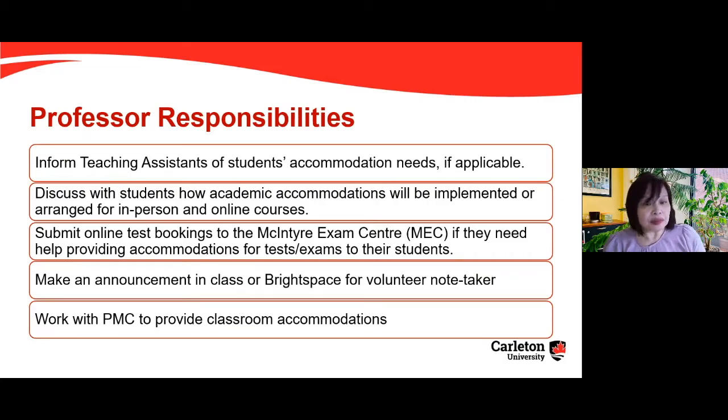As mentioned, some of the responsibility includes informing teaching assistants of your accommodation needs, if applicable. They're responsible for meeting with you to discuss how the accommodation ought to be implemented. They're also responsible for submitting online test booking to the McIntyre Exam Center if they need help providing accommodation for online or in-person test and exam. For online test and exam, they have the option of either applying the extra time themselves in Brightspace, or they can ask the McIntyre Exam Center to do it on their behalf.